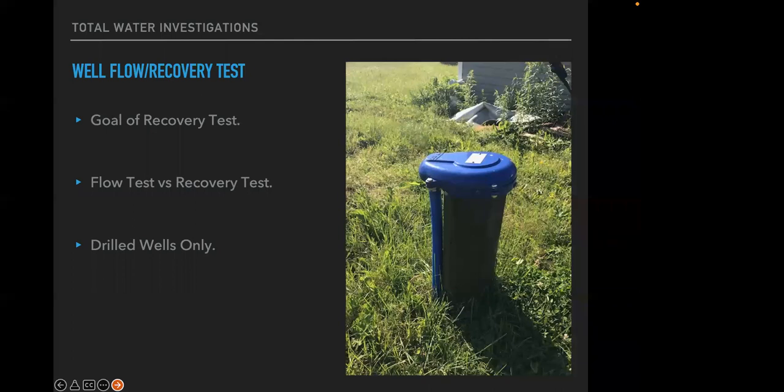After 30 minutes, we do a calculation to see how much it's actually producing. Every well has a different requirement. It goes based upon the depth of the well. So wells at 50 feet need 4 gallons a minute recovery rate because they do not have that big reservoir, versus a well, let's say that's 300 feet, that only needs a 1/4 gallon a minute because it has such a huge reservoir.